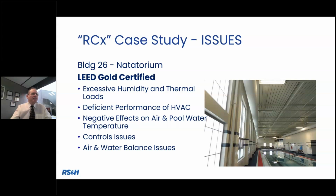Now you notice on this slide what I've got in bold. This was a LEED Gold certified building. And sometimes this is an illustration that you have to be careful of facility benchmarking, whether it's LEED or Green Globes or Inspire or BREEAM. Just because it's a certified facility does not necessarily mean it doesn't have problems. So this facility had all kinds of problems, and the client brought us in originally to do some diagnostic testing. They didn't call it retro commissioning, but that's what it turned out to be.